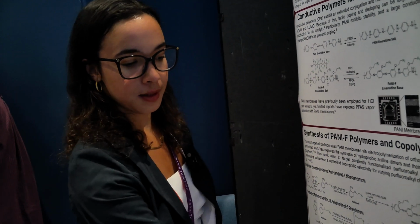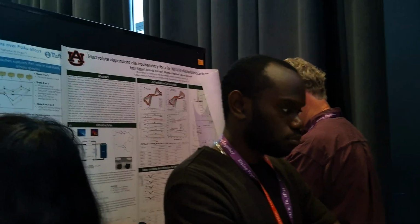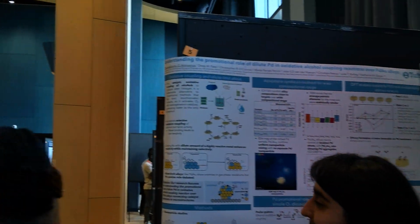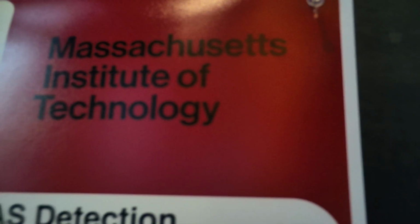So we have an aromatic ring that is free and allows for increased protonation of that polymer backbone. And so particularly, we carry out a Buchwald-Hartwig cross-coupling with a nitro monomer to yield this nitrodimer here. And then we carry out a reduction with tin chloride in order to yield the aniline dimer. From there, we go on to carry out the same polymerization with this dimer in order to yield the copolymer here.